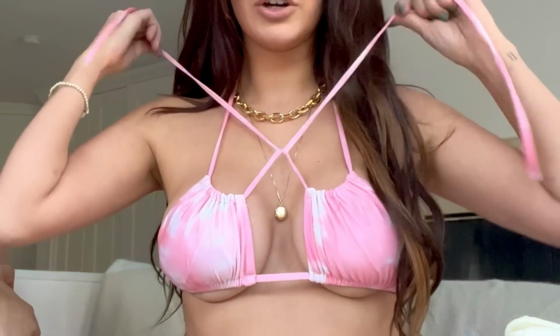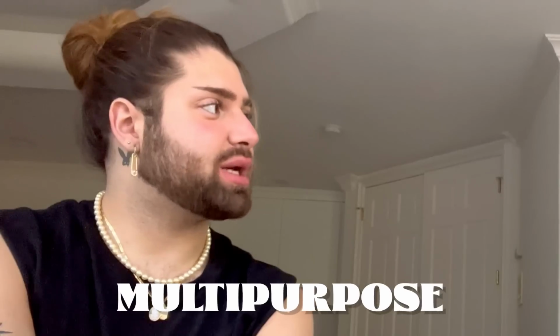So this is without the padding, this is with the padding. If you don't like the padding like me, then you can do this. This is very versatile. You could untie this and put it around your neck like this. We did the photo shoot and we had it like this. You could also put this around here. I feel like all the bikinis that I do, I always make sure that there's multiple ways to wear it. It's giving multi-purpose. Or you could wear it like this, which is strapless.